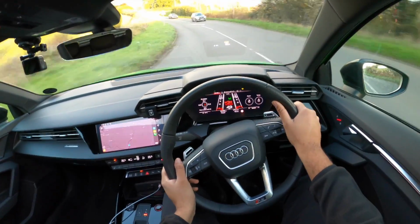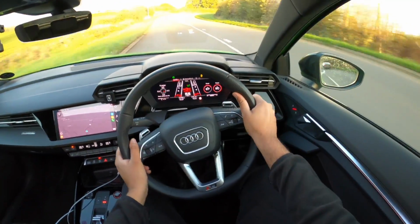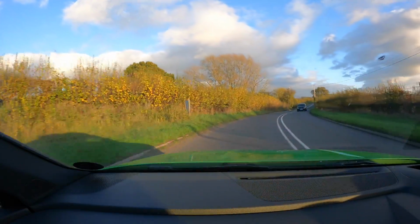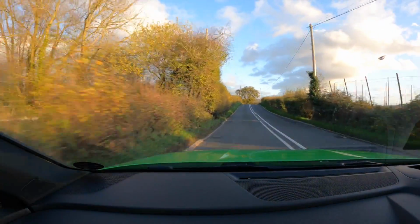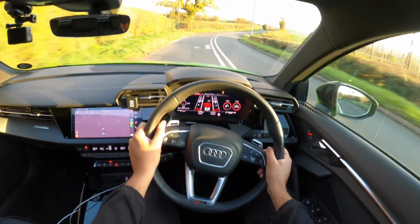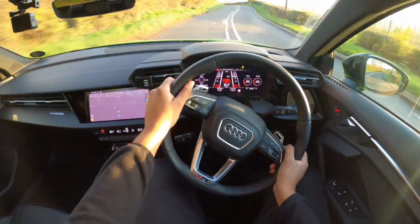The response on this car is ridiculous, man. Yeah, you can steer with your foot. Look at that. Shuffling power around. Downshifts are right there. Wow.